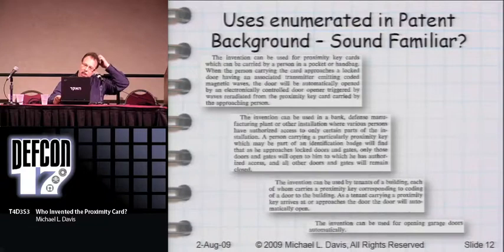So some of the applications he said is, a person can carry a Prox key in his pocket to unlock doors automatically. The invention can be used in a bank, defense manufacturing, where various persons have authorized access to only certain parts of the installation. It could be used by tenants of a building. And the invention can be used for opening garage doors automatically.